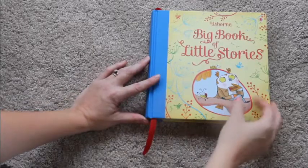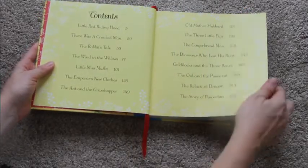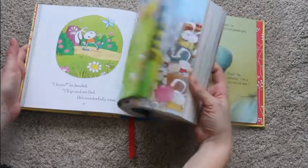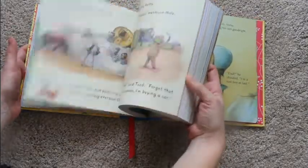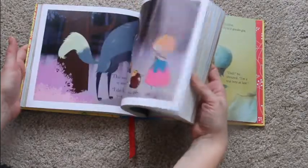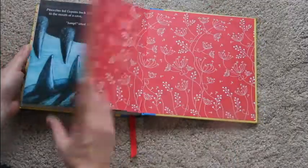Here is Big Book of Little Stories. This is full of short, sweet little stories for children. The illustrations are beautiful. Makes a wonderful book for the nightstand. And beware, when I read this to my son, he doesn't want me to stop reading it, so we end up reading story after story after story. But definitely a cute book, wonderful gift book even.